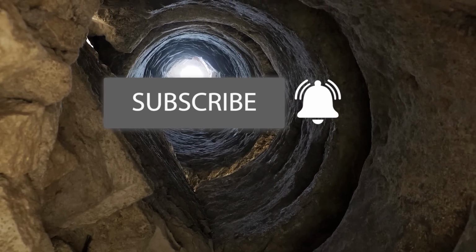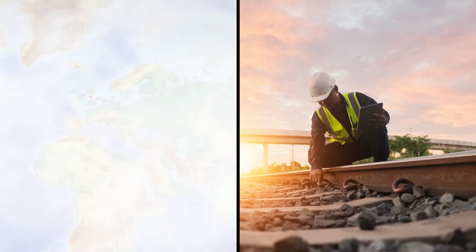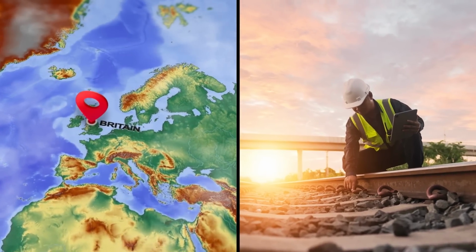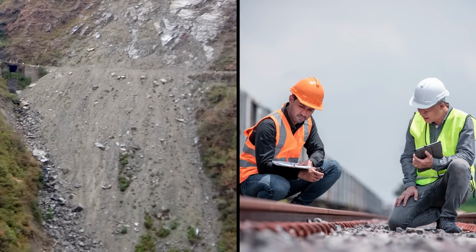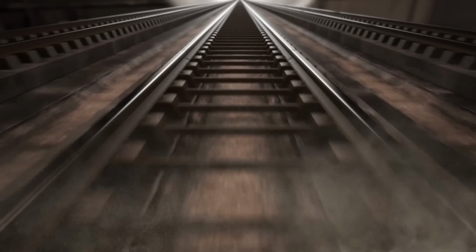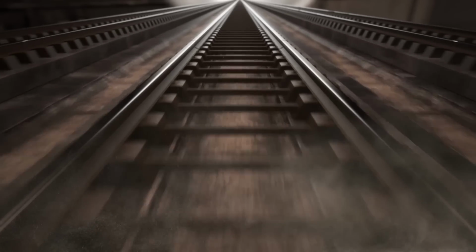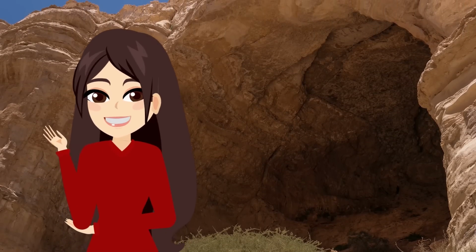And on to number 4. Number 4. The Secret Cave Shrine. In Britain, railway engineers accidentally stumbled upon a shocking discovery. A landslide occurred at the edge of one of the railway lines, so the engineers had to go clean it up. They couldn't have the landslide debris hitting a passing train, but as they worked to clear the area, they came across a sandstone cave.